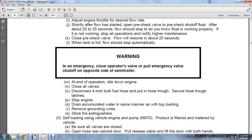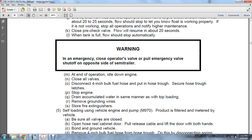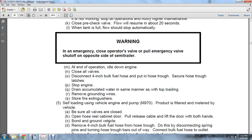Self-loading using the vehicle engine of the pump M970. The product is filtered and metered in the vehicle. Be sure all the valves are closed. Open the hose reel cabinet. Pull out the release cable. Lift the door with both hands. Bond to the ground of the vehicle.